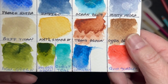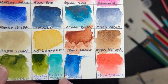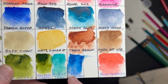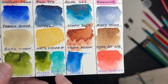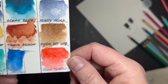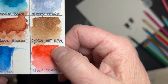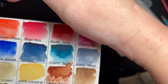They're both gorgeous colors. These two blues are lovely additions. They're not like anything I have. The cobalt looks like a true cobalt. The teal is absolutely lovely. And then this Quin Scarlet is a beautiful pinkish red, and it's really light in its mass tone. You don't get a very, very deep red, but I think it's a nice addition.